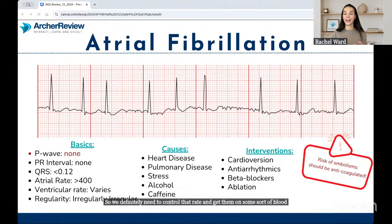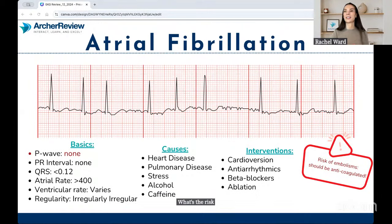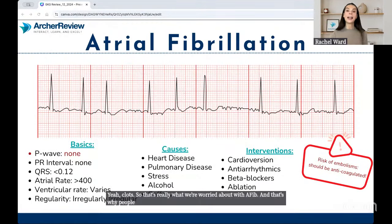So we definitely need to control that rate and get them on some sort of blood clot fighter, like an anticoagulant, because the risk is there of what with these patients? Their heart's kind of beep, beep, then beep, beep. What's the risk for these patients? It's on this slide too, if you need a little brain boost. Yeah, clots. So that's really what we're worried about with AFib. And that's why people with prolonged AFib stay on anticoagulants their whole life.